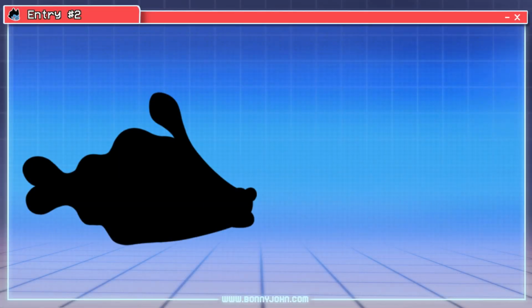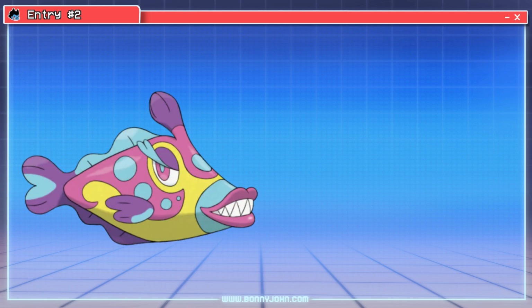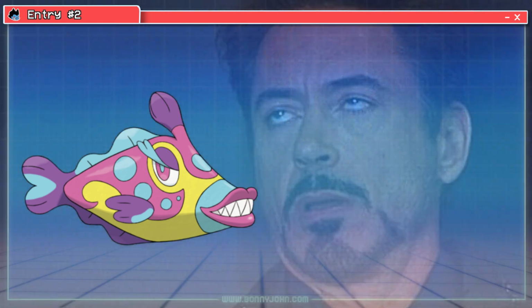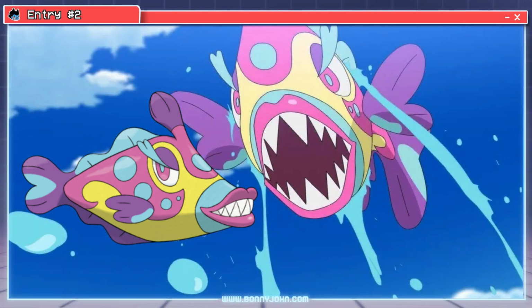The second of the designs we're looking at today from the May community art prompt is an evolution to the Pokemon Bruxish. First, I want to say that anyone who thinks Bruxish is a bad design because it's ugly is just parroting a tired and uninspired take. Being aggressively garish is the whole point of the design.